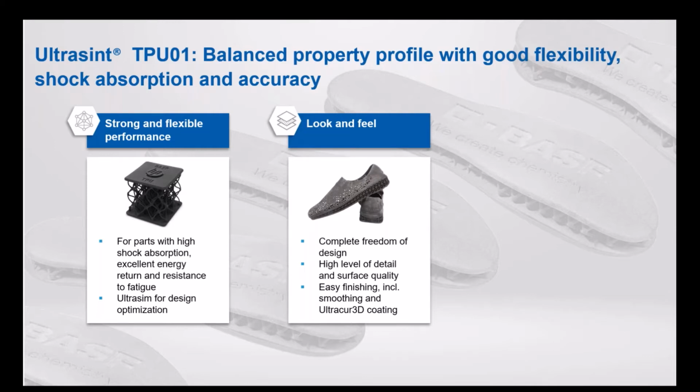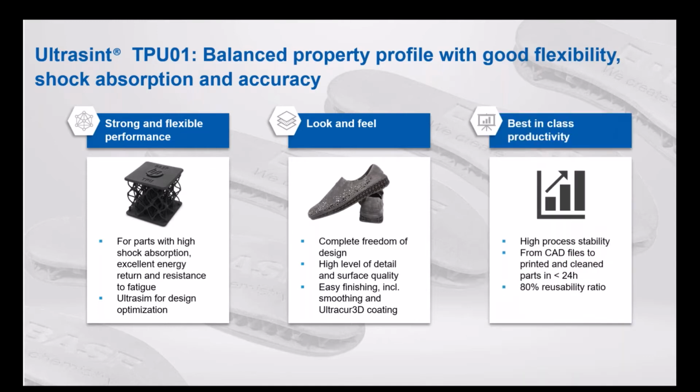For the look and feel, we offer complete freedom of design, high level of detail and surface quality, easy finishing including smoothing and our UltraCure 3D flexible coating. And we believe that together with HP, we can offer the best-in-class productivity with high process stability, and from the computer-aided design files to the printed and cleaned parts that can be achieved in less than 24 hours with a very economic 80% reusability ratio of the material.